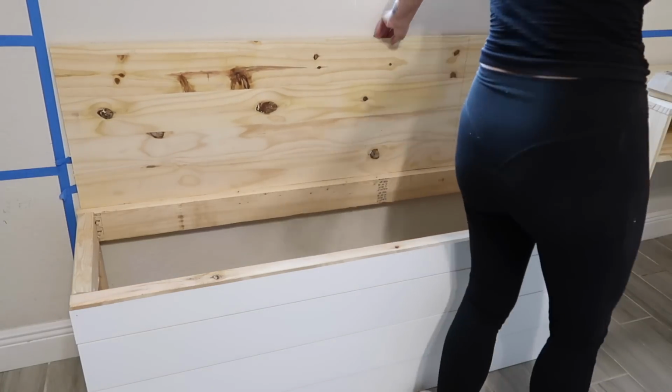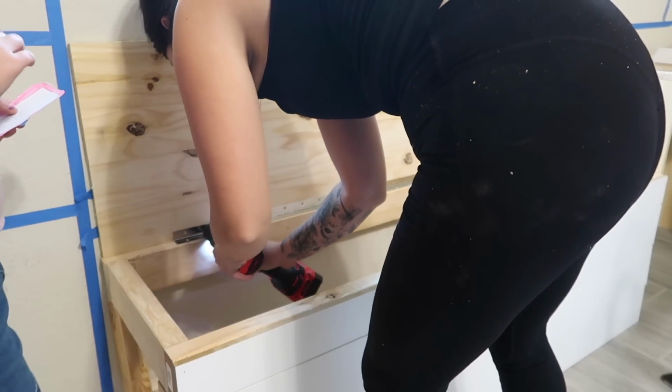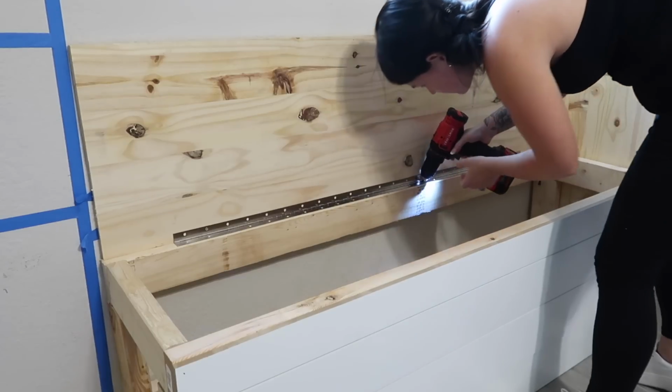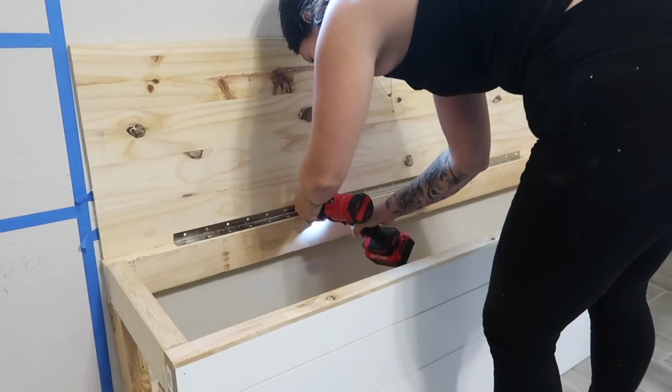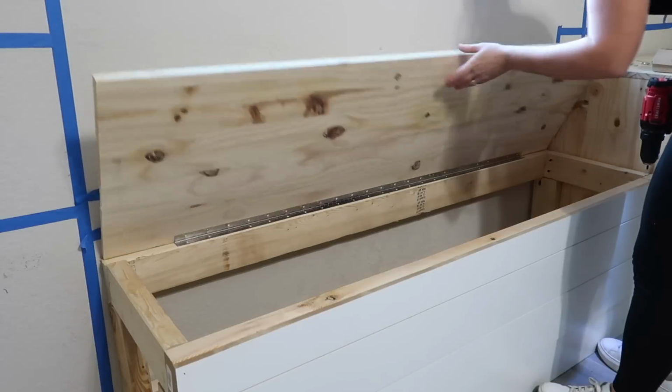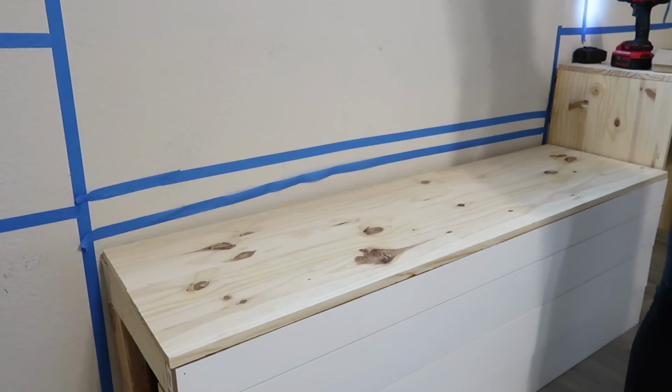But before doing that, I went ahead and took the other project panel that I purchased. I cut it down to use as the bench seat, added a really long hinge I also purchased at Lowe's, and this worked out perfect. It does not have a soft close or anything like that. It will slam shut, so it's something you have to be careful with.